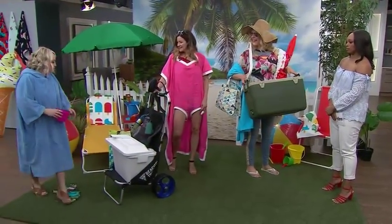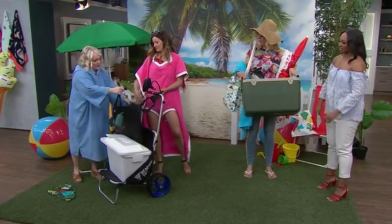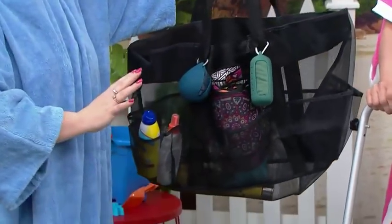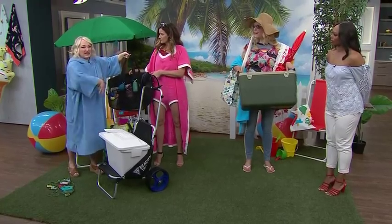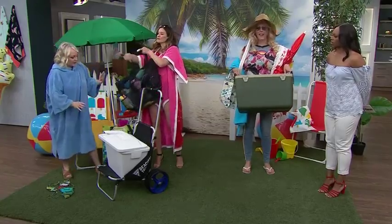Super annoying. Versus my friend Janice here, who has this great mesh bag, so sand will fall right through it, which is fantastic, and it's got nice big pockets, and you can put all of your sunscreens, everything you need, right on the outside, therefore you're not digging in all of the sand as well. It keeps things visual, which I think is really important.